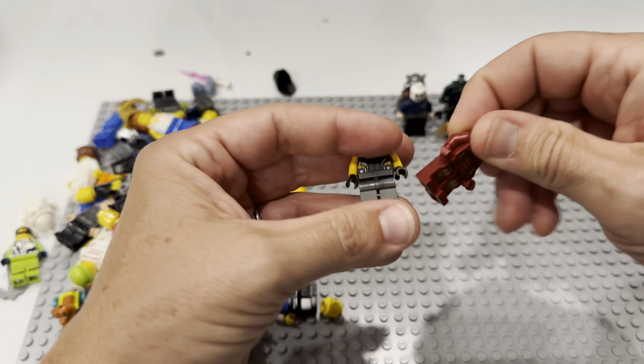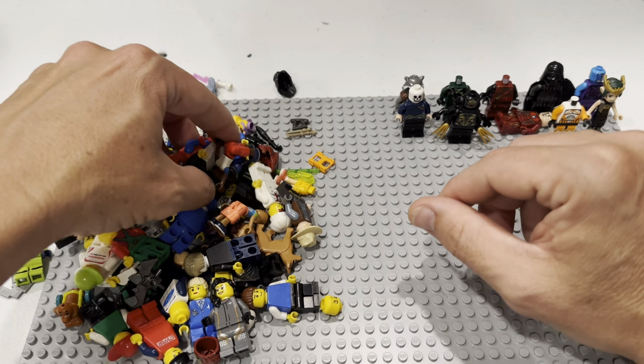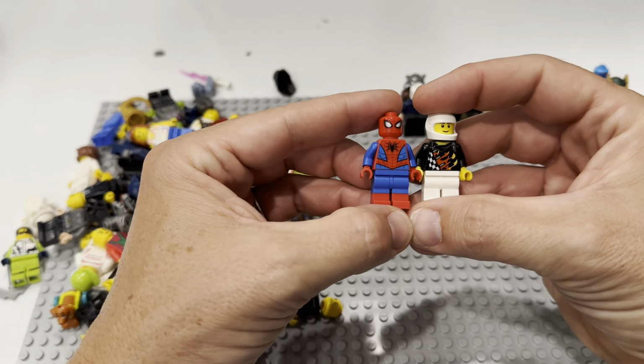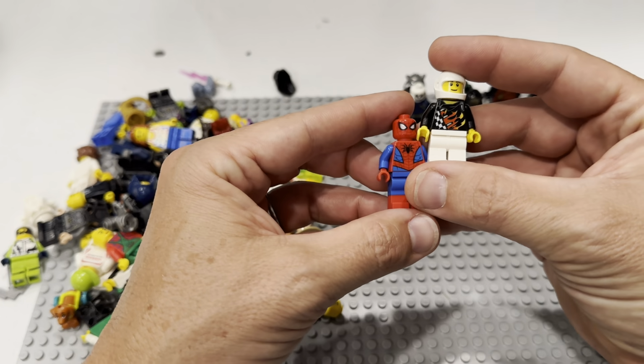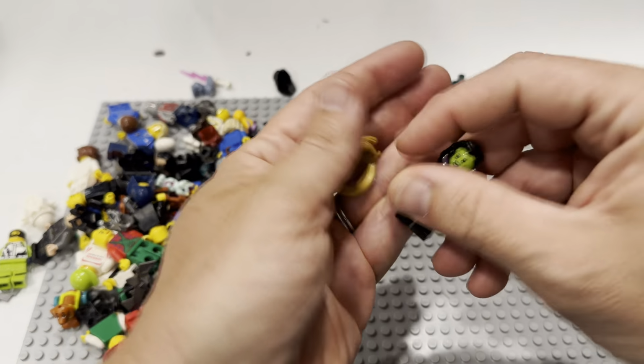So that's a nice find right there. There's another Iron Man and some kind of AIM agent or something. Oh boy. All the cracks are just devastating. These legs that have a different color boot than leg, those actually can be a couple bucks that are pretty good. Let's see, we've got a Loki helmet here.